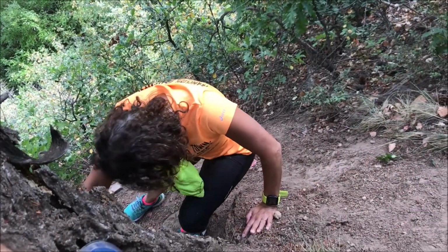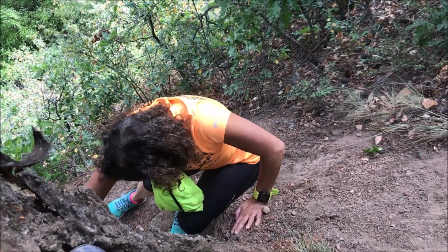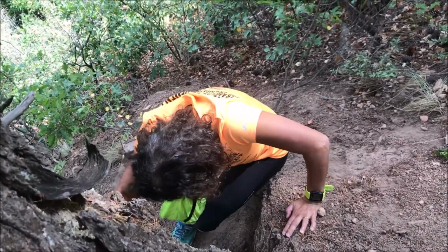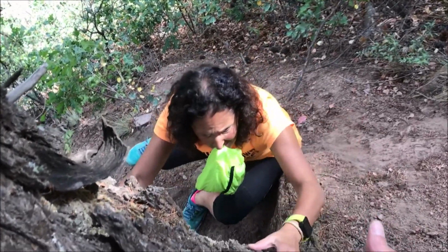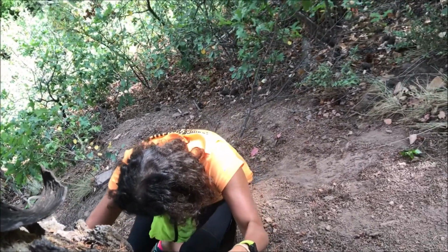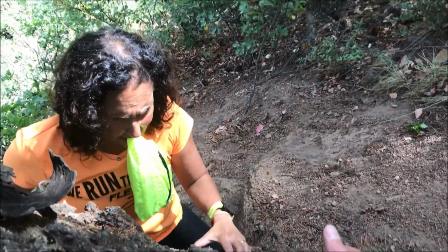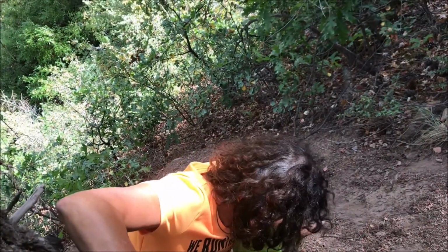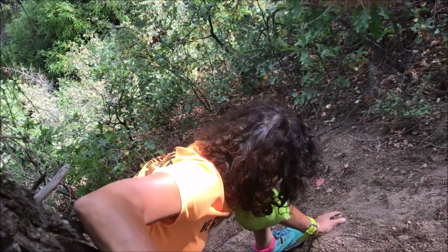So we had to get off the trail because Robin dropped her bag, and I'm down here gonna help her in a minute, give her a hand. You want to take my hand? Not yet. Okay. But so hopefully she'll be able to get back up to the path here, because it's very, very steep here.